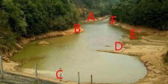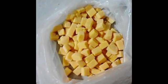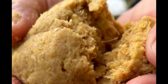Summer reservoir fishing, a diagram for choosing fishing spots. All prime spots boast unique terrain. As summer arrives, reservoir banks buzz with activity. Before the sun even peeks over the horizon, anglers are already sneaking in with their gear, arriving in the dark.